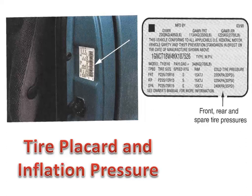Tire pressure should be checked when the tires are cool. Since tire pressure normally increases at high tire temperatures, air pressure should not be released from hot tires. Excessive heat buildup in a tire may be caused by underinflation. This condition may lead to severe tire damage.